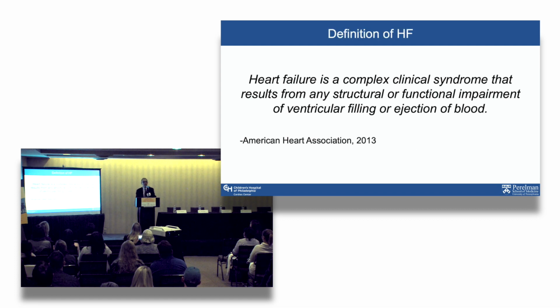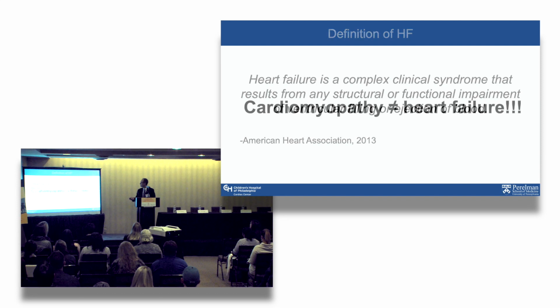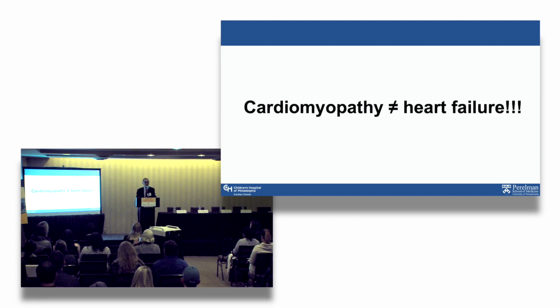So the American Heart Association defines heart failure in the following sentence. It is a complex clinical syndrome that results from any functional or structural impairment of ventricular filling or ejection of blood. And everything, how we define and treat heart failure somewhat derives from that statement. I think very importantly, however, given that this is a cardiomyopathy conference, it's very important to recognize that cardiomyopathy does not necessarily equal heart failure. Heart failure may be a consequence of cardiomyopathy, but not every patient with cardiomyopathy has heart failure or will develop heart failure.